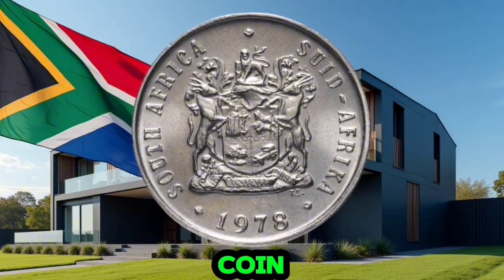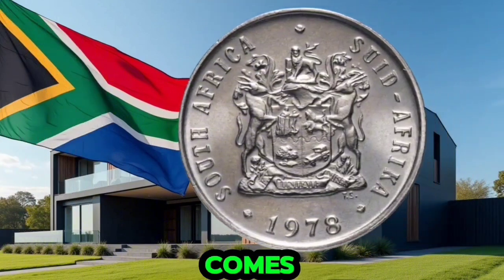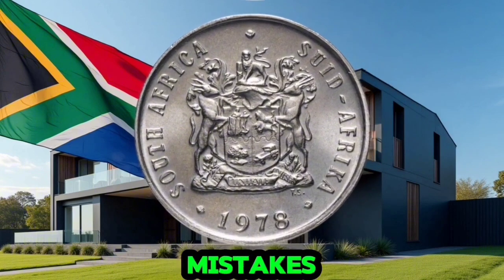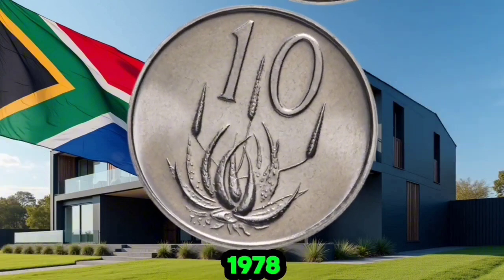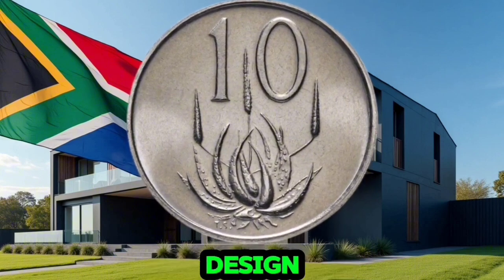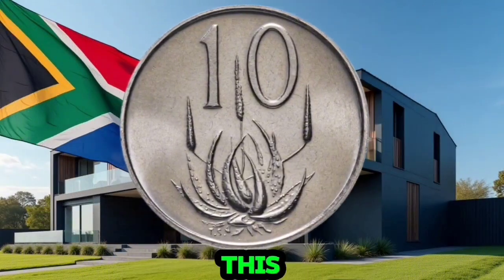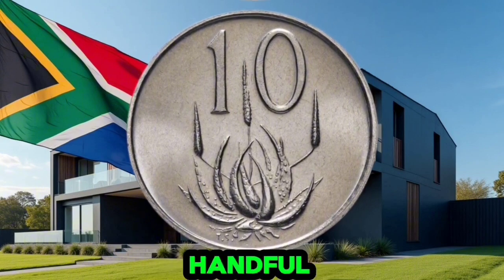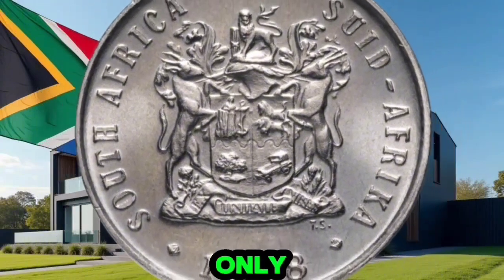How did this coin go from a regular circulation piece to a multi-million-dollar treasure? It all comes down to the rarity of the error. Coin collectors are always on the lookout for minting mistakes, because these imperfections make the coin extremely unique. The 1978 South Africa 10-cent coin had a misalignment in its design, which caused one of the edges to be struck incorrectly. Now, a minting error like this might seem small, but in the world of numismatics, it's massive. Only a handful of these coins exist, and as time has passed, their rarity and value have only increased.